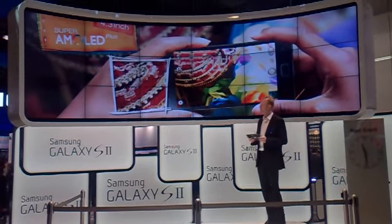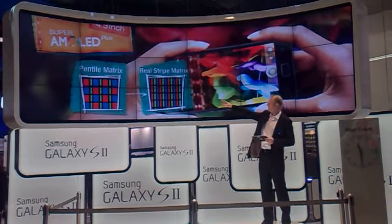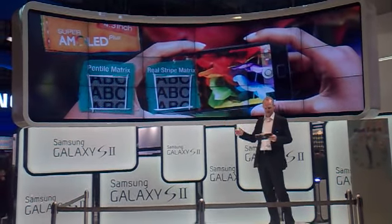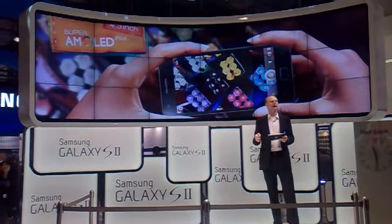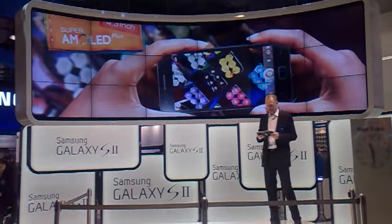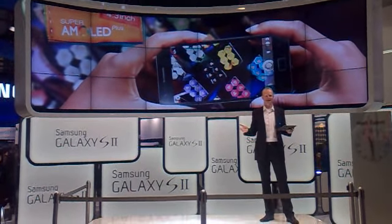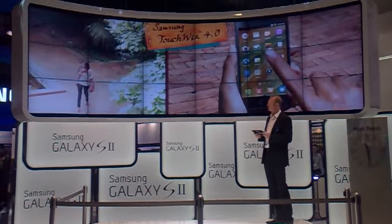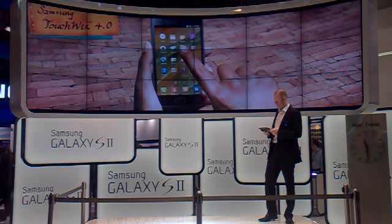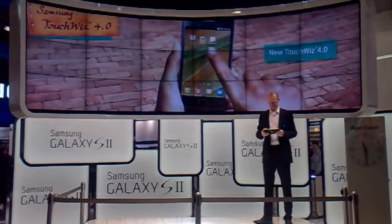Ladies and gentlemen, the Super AMOLED Plus has also improved the pixel structure, going from the Pentile matrix to the real stripe matrix, making it clearer, more vibrant, and of course providing better readability. The panel measures just 2.15 millimeters. Yes, the thinnest available. And it makes visuals clearer and gives you more natural colors. So the display power is at the same time reduced by 18%.